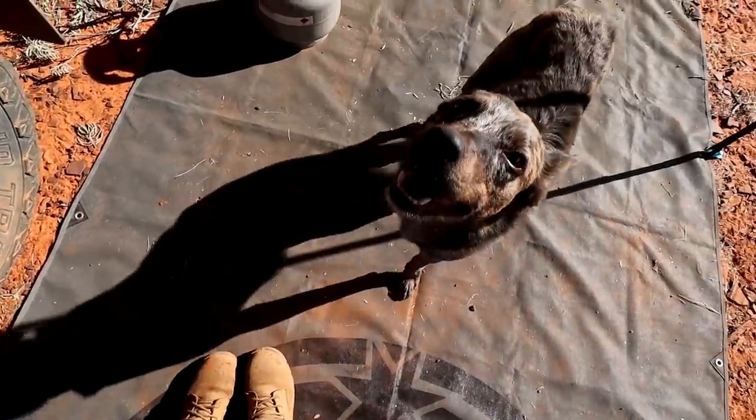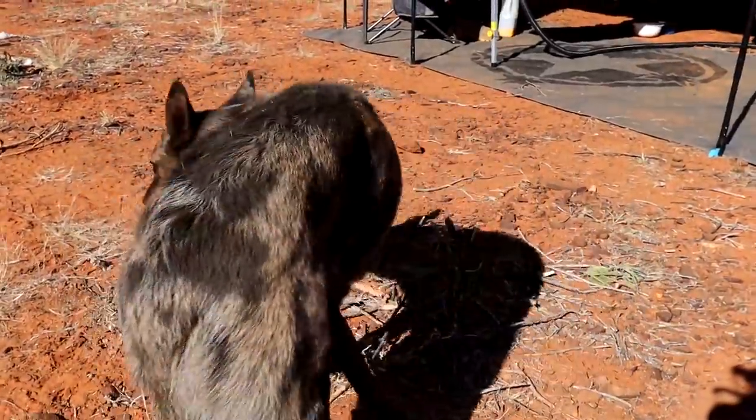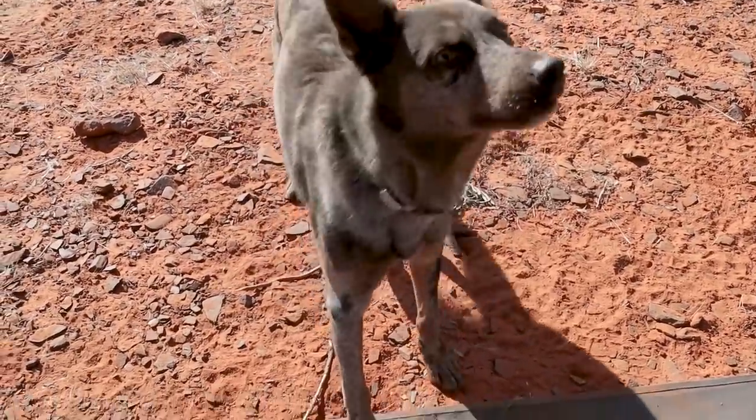Oh no, I'm out here in the sun. You're actually a red dog. Red dog. This is the first day with the flies that everybody warned us about. Don't eat the flies then. I'm gonna try and capture the corrugations. It has begun.